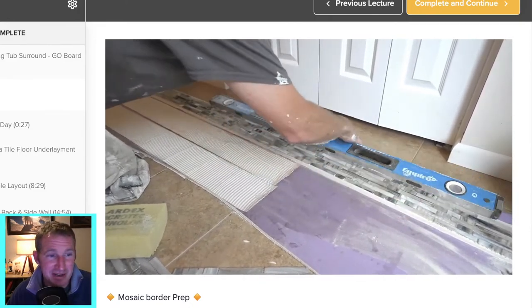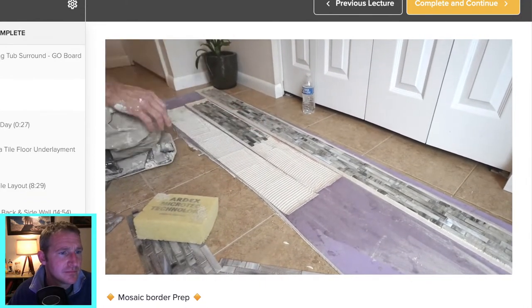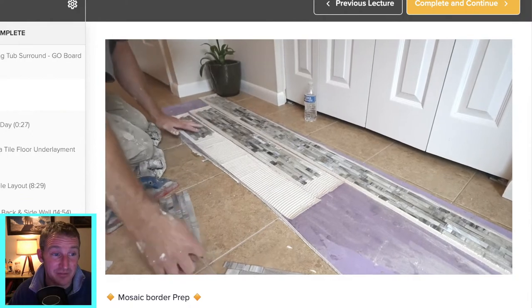So yeah, just using some kind of a straight edge is a good idea. These things are thin though. I would not want to be hanging these on the wall without having them in the membrane.